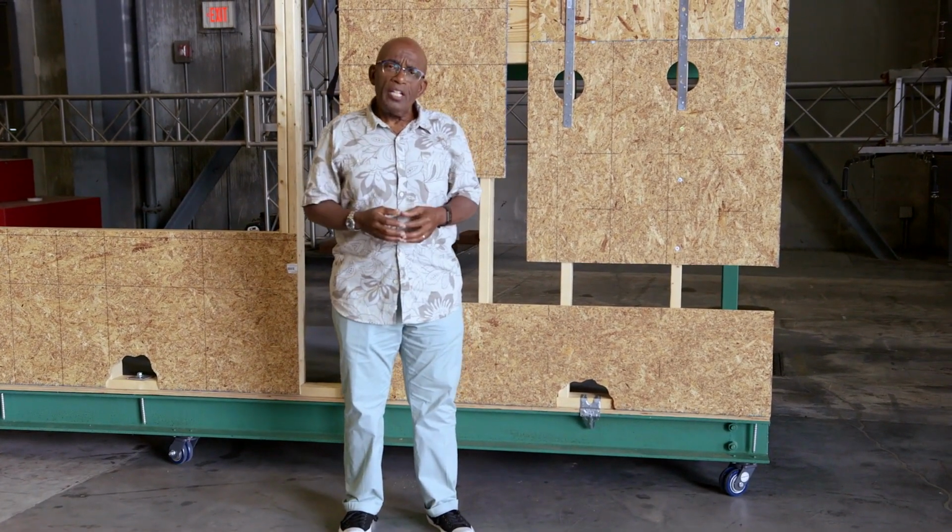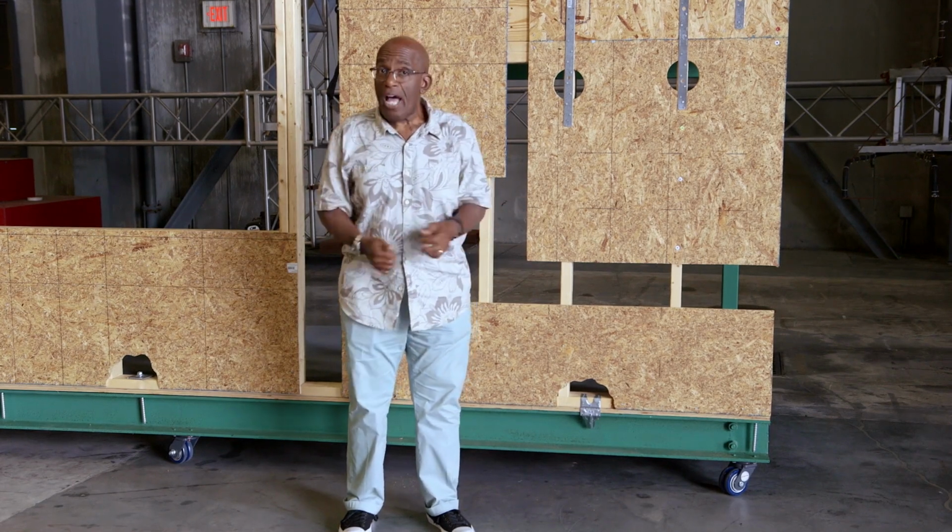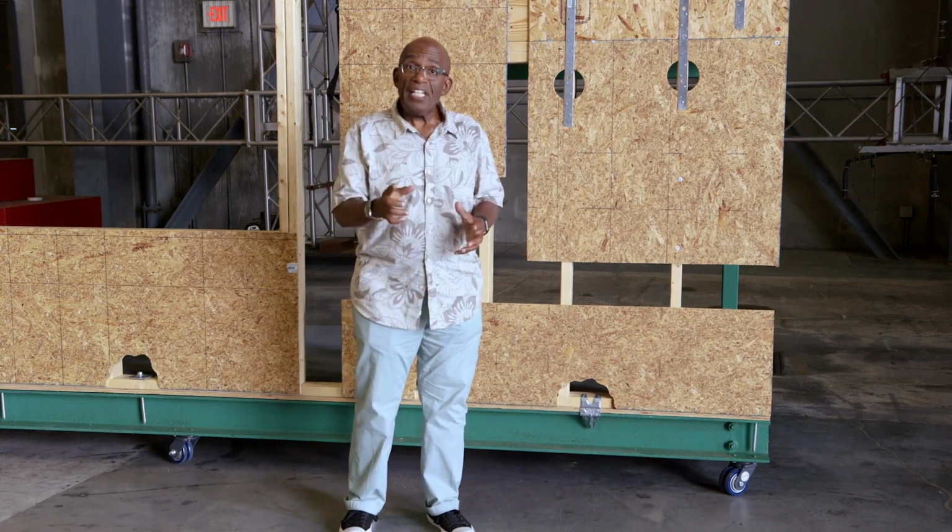Think about it this way. Do you want to spend the money on granite countertops in the kitchen, or spend the money to keep your home intact?